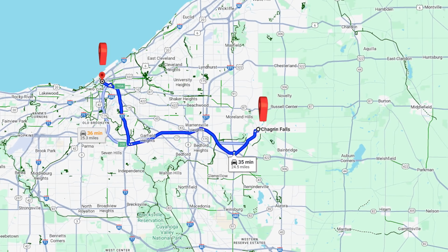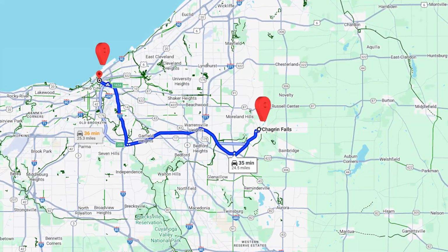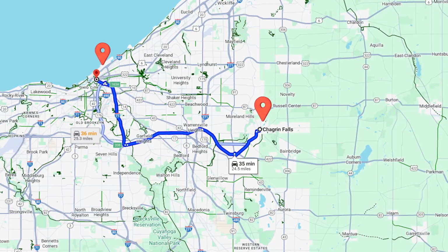You're thinking about making the move to Chagrin Falls, Ohio, but you're wondering, where is Chagrin Falls? Well, I don't blame you because it's one of the furthest away suburbs in Cleveland, Ohio. It's about 20 miles away and it takes about 35 minutes from downtown Chagrin Falls to downtown Cleveland.